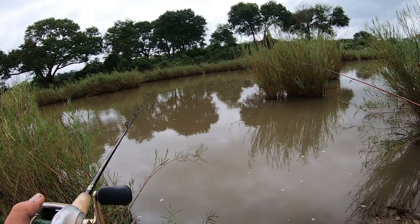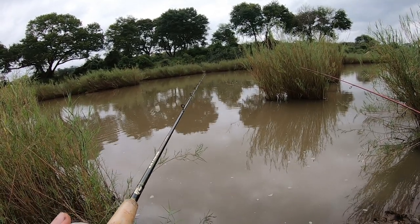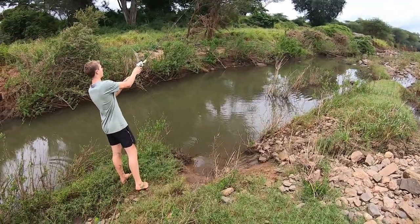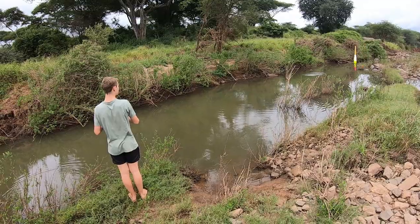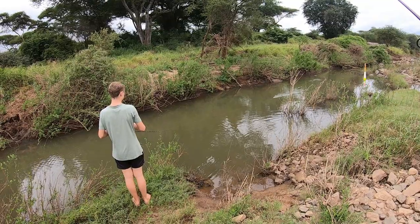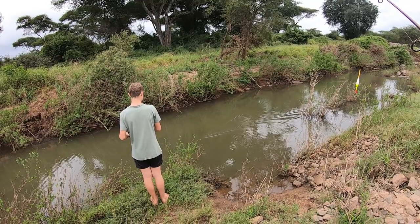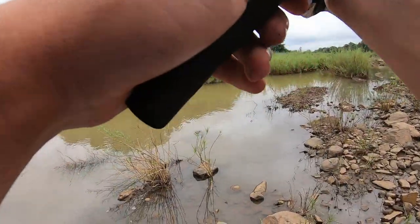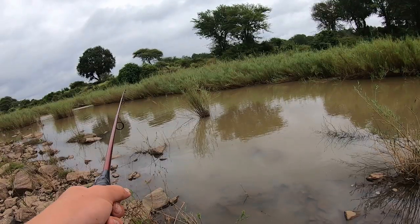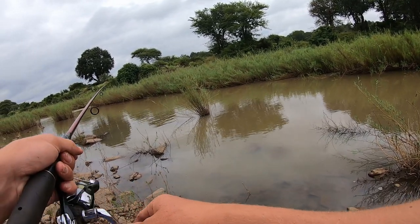Oh, you're getting a bite. Did you see that? There are just so many frogs in here. It would literally be totally insane if something hit that. No shortage of bites, but then to catch the bites. Oh, something's happening here.